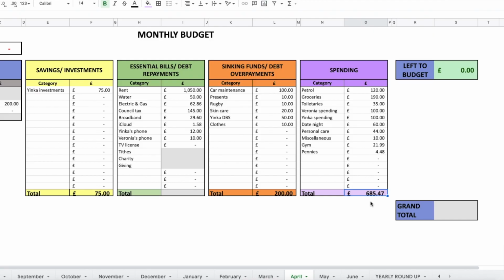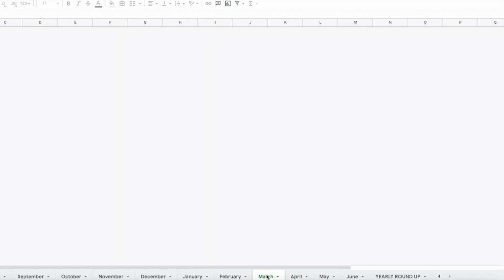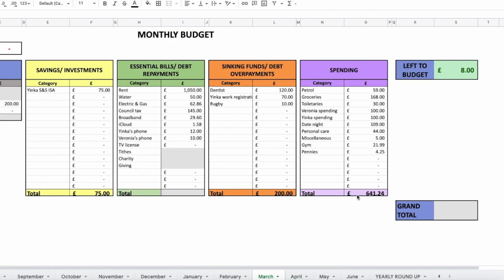So at the moment, in terms of our spending, the total comes to about £685.47. And actually, if I compare it to March, I think in March we had spent around £641. So just over a £40 difference this month, but obviously most of that is because of our groceries budget. So not too much of a difference, I don't think. So if we can stick to this, then that would be great.